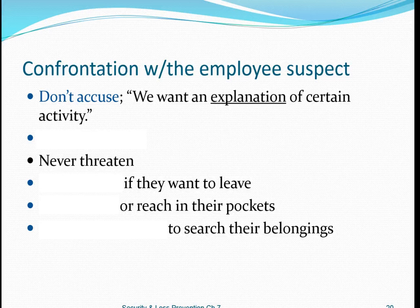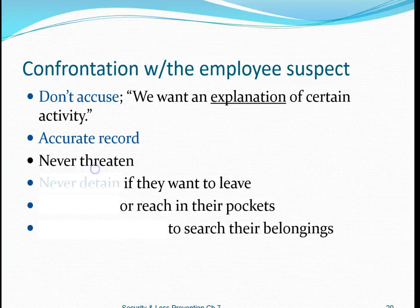When you're talking to an employee, and again, this isn't too far-fetched because I've had to do it several times, you don't accuse people. You want to ask an explanation of what they did. You want to keep a very accurate record of time, date, location, nature of what you're talking about with the employee, because it probably will come back to haunt you at some point. Never threaten anybody. Never detain anybody if they want to leave. Again, this is a voluntary investigation.